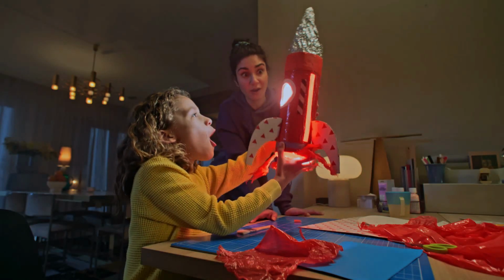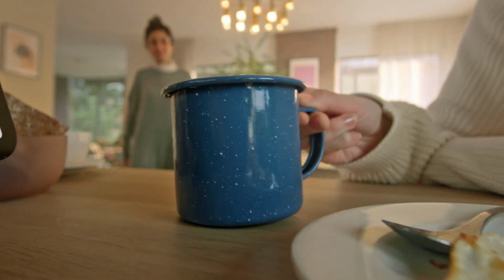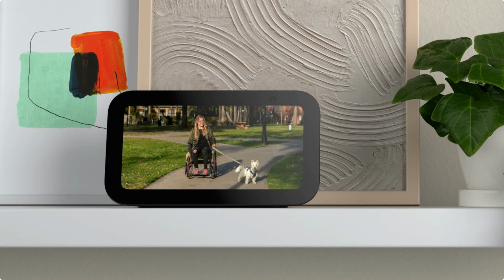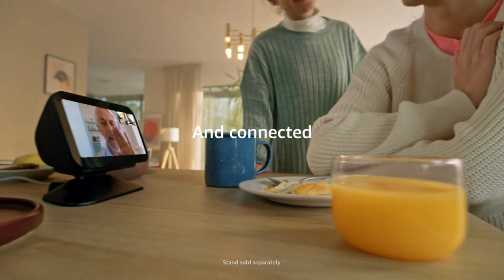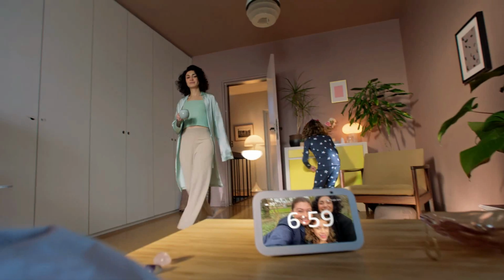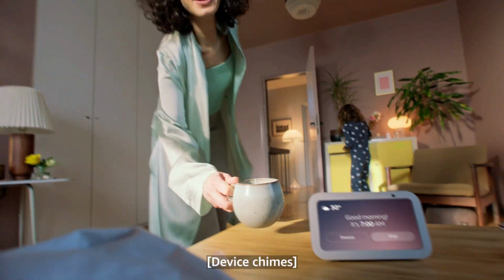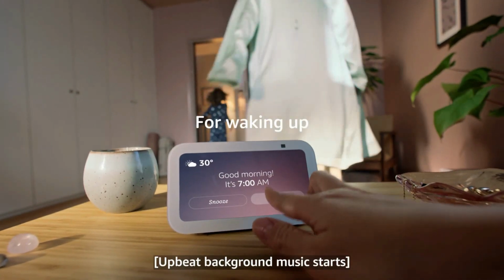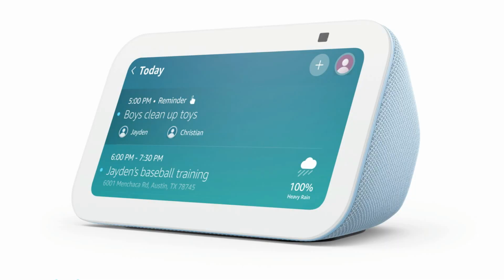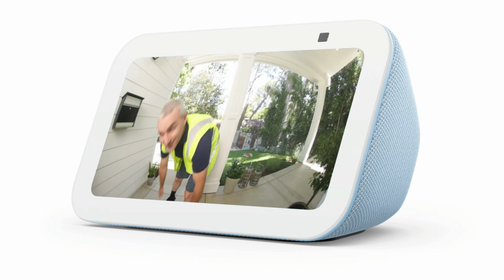Enjoy richer, more immersive sound with deeper bass and crystal clear vocals. Stream your favorite music, shows, podcasts, and more from popular providers like Amazon Music, Spotify, and Prime Video on the vibrant 5.5 display. Bridge distances with effortless video calls using the 2MP camera. Reach out to friends and family who have the Alexa app or an Echo device with a screen, and even make announcements across your compatible devices at home.